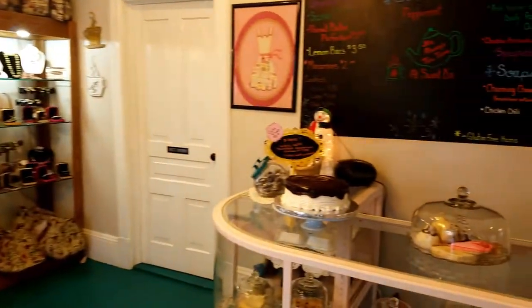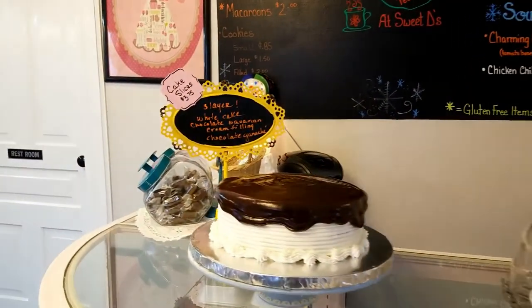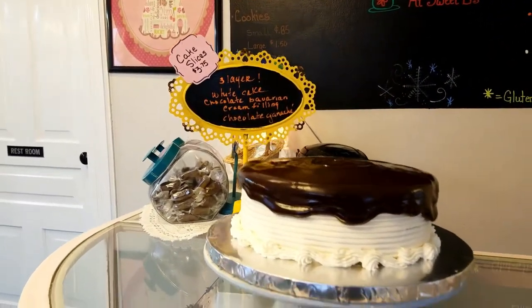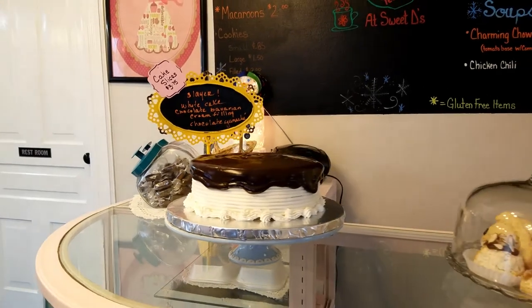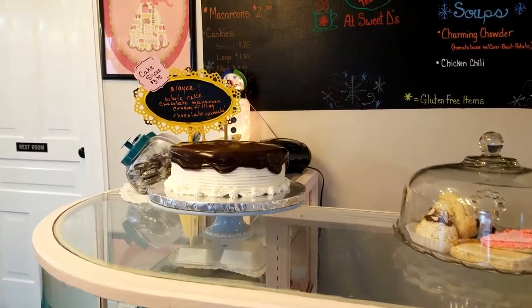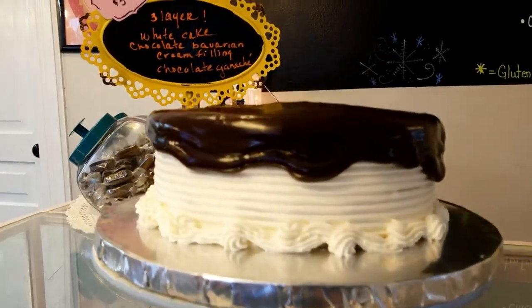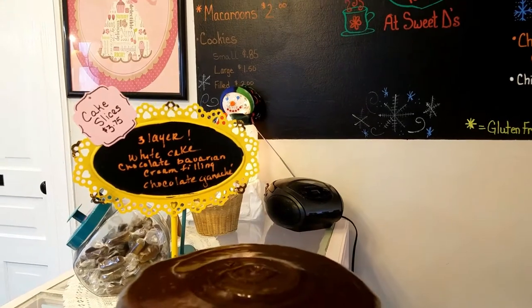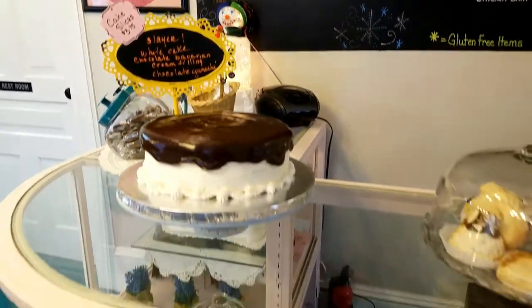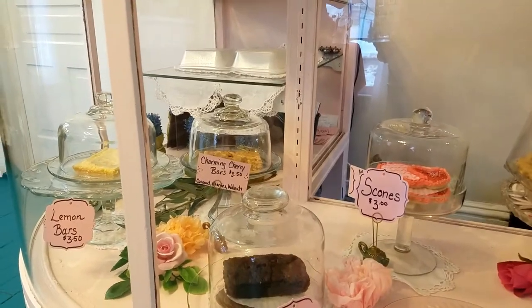She's got some goodies over here. Yes, this is our boutique bakery case. Everything we do here at Sweet Dee's is from scratch. The cake you're seeing is a white cake with chocolate, blueberry, and cream, and then buttercream topped with a chocolate ganache. We custom make our cakes. We do all types of cakes for birthdays, for showers, or just because.